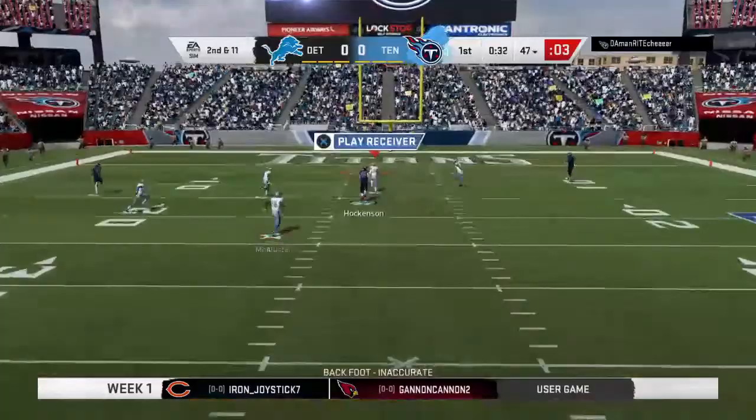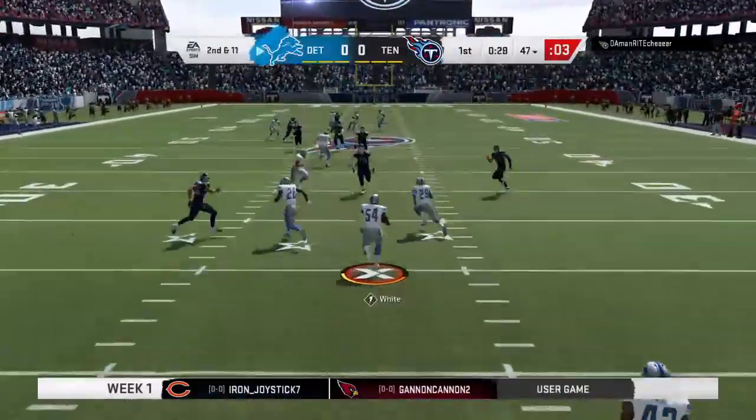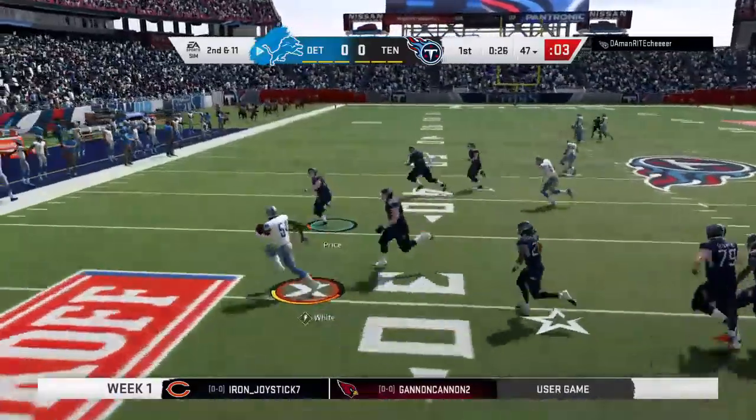2nd and 11. Oh, and he'll just get rid of this one deep. Into double coverage, and it's intercepted. It's Devin White, the linebacker.